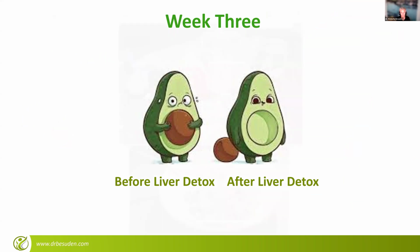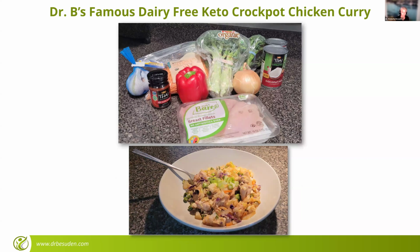So those of you that got to come to the class or usually come to the class, this is what I made for dinner last night. It was a crock pot chicken curry, and it was really super easy to make. I was trying to figure out what I wanted to do, so I was looking at some recipes I'd already done, and so here's what I did.